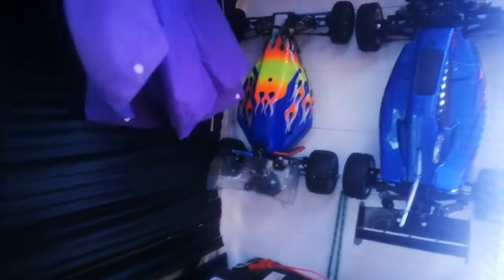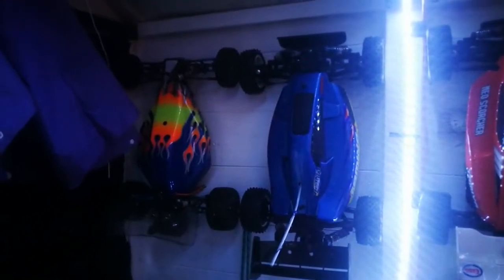What else? They're the buggies that we have. The Team Associated is running fine. We need a new shock tower for the Rising Storm. The Neo Scorcher and the Dual Ridge are both absolutely fine.